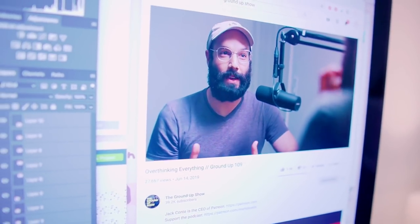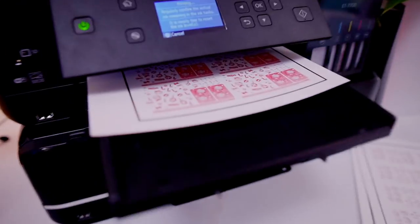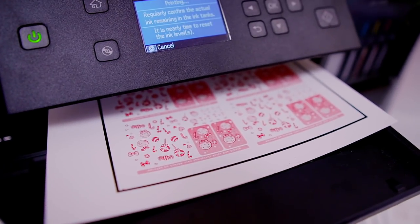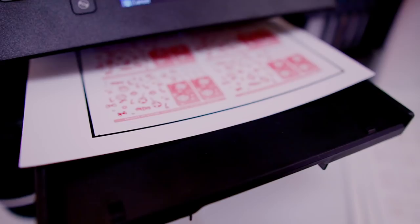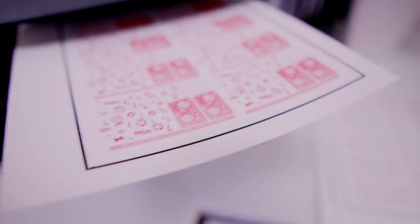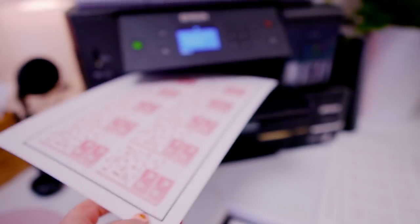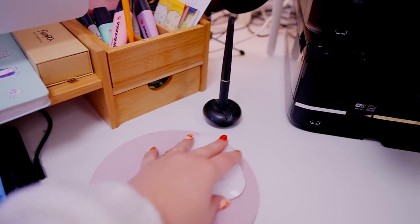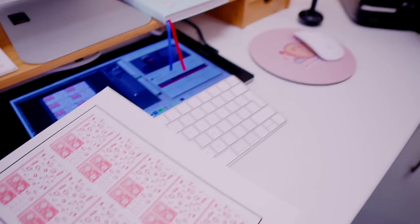I'm currently just watching Matt D'Avella and printing out the first sample lot of the stickers, or nail decals, should I say, not stickers, and seeing what they turned out like. But I've made a mistake.